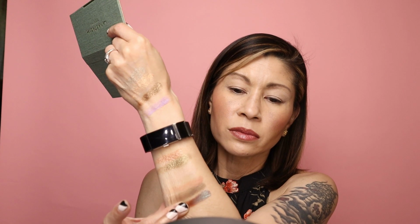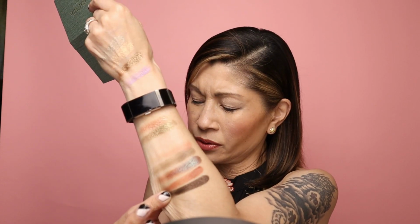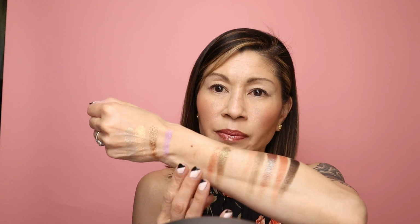Peacock, which is a duochrome. Ooh, that has a really nice shift to it. And this is Metro. This is Muse, metallic dark chocolate brown. They swatched beautifully. They just glided on. There's something about the mattes in this palette that are really special. Okay, let's go ahead and dive into a look.